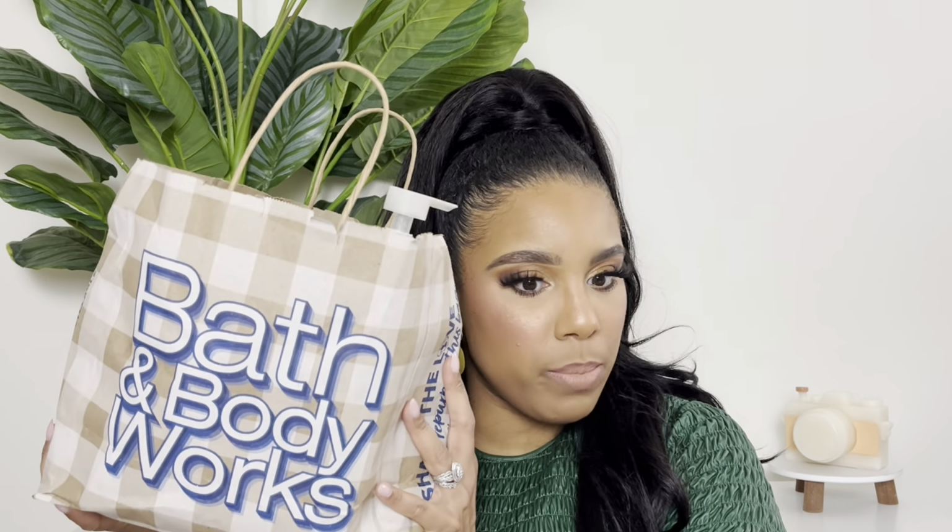So let's get into this bag. I put everything in this Bath & Body Works bag. I'm not going in any particular order. A lot of this stuff is body care and a little bit of skincare. I don't think I have any makeup stuff, so it's mainly body care, skincare, empties. The first thing in here is this carbonated bubble clay mask.